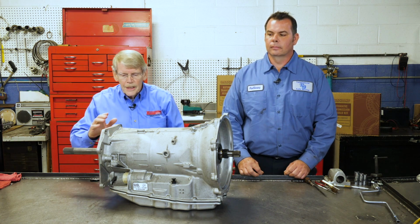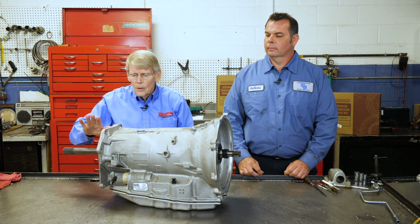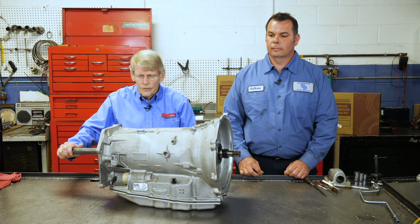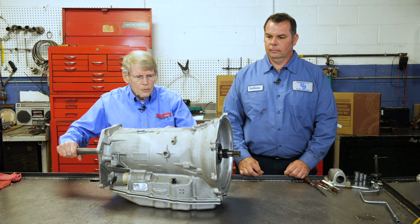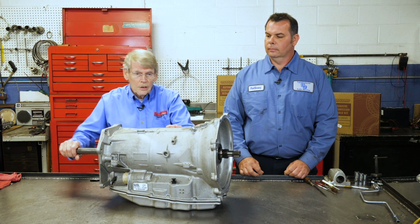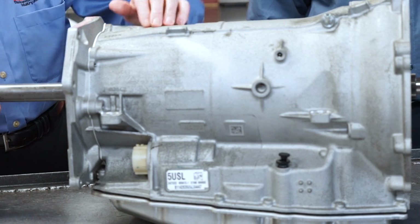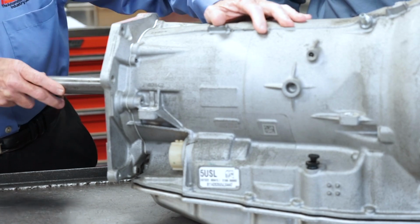Also, output shaft. You can have a two-wheel drive or four-wheel drive, or in the case of a Corvette, you have a much longer output because of the differential. This is a fairly open case, which means a lot of the components can come out through the front, a lot of the components can come out through the back. On this side, they don't have a dipstick as normal, and you pull this little rubber plug out, and that's where you can pump your fluid in.